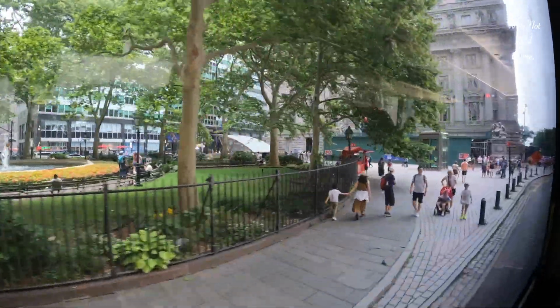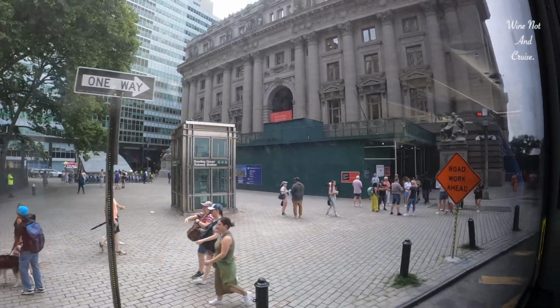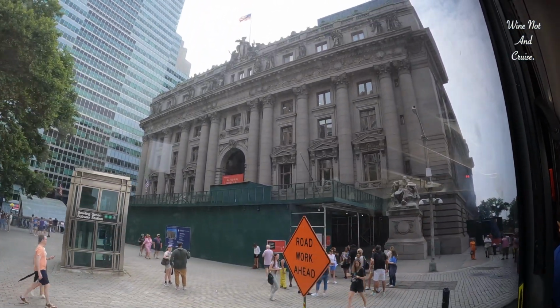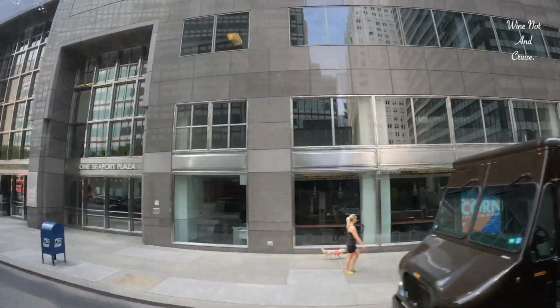And then right over here at number 1 Broadway, and on the left-hand side, this is the old U.S. Customs House designed by a man named Cass Gilbert. This is a memorial to those who perished during the Titanic.